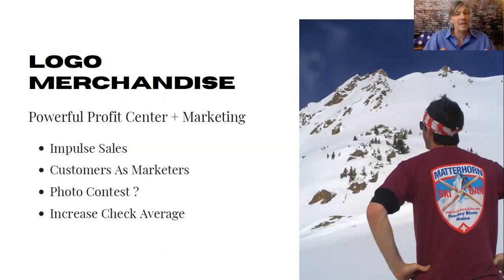Impulse sales happen in restaurants all the time. When people see things, they buy things. And there's so many different items that you can offer for sale. People like logo t-shirts and sweatshirts, flasks for liquor, brandy, that sort of thing, and pint glasses for beer. If they all have your logo on it, chances are you can sell it easily. And I recommend that all this happen at the host counter. Create a little merchandising display for your merchandise that people impulsively see and buy.